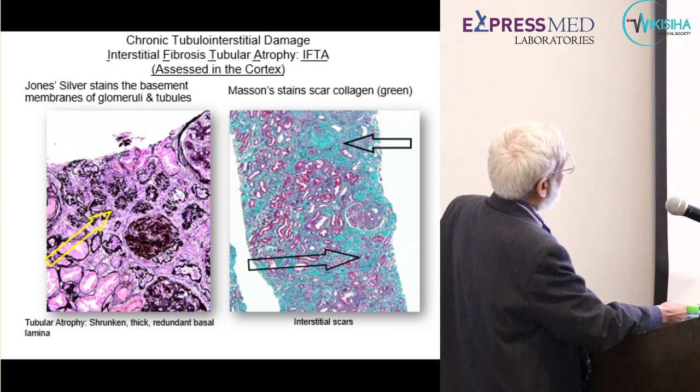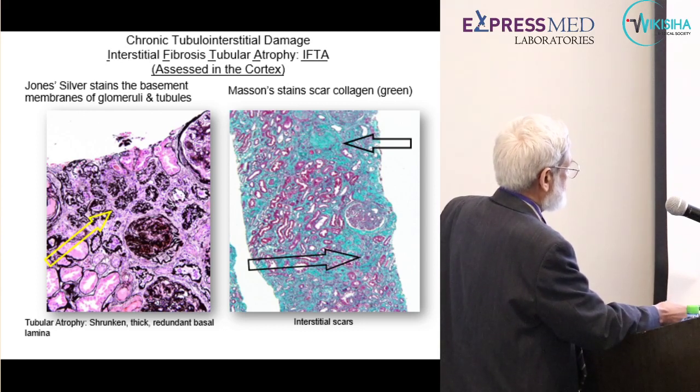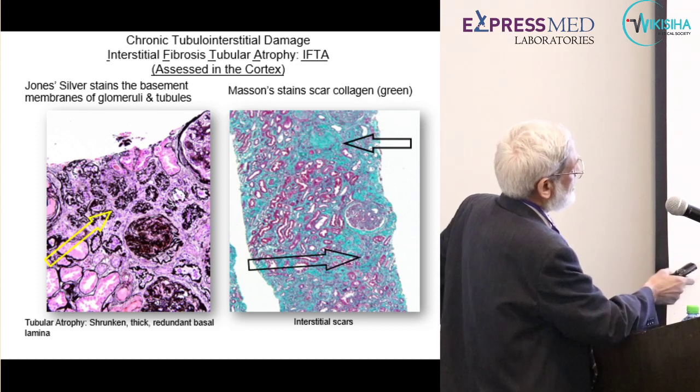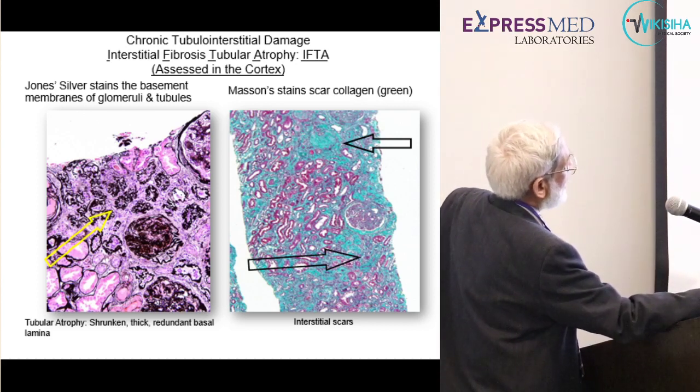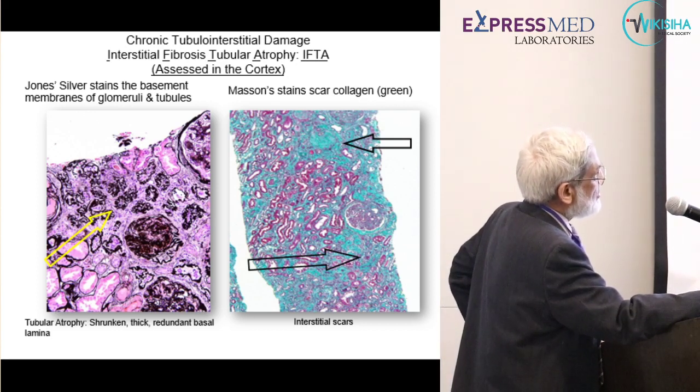And here is an example of tubular atrophy. The tubular basal laminae are crinkled and shrunken, and there is a redundant basal lamina. That means there is an outpouching of thickened basal lamina of tubules and glomeruli, and arteries as well. Masson's trichrome stain outlines the interstitial scar tissue very clearly.